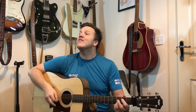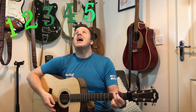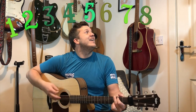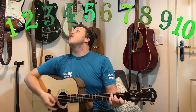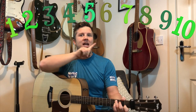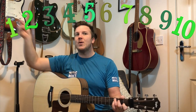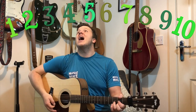Great counting. Now let's see if we can recognise what the numbers look like when we write them down. Above my head up here, I'm going to pop the numbers. Can you point to them as we count? Are you ready? We start over here and count 1, 2, 3, 4, 5, 6, 7, 8, 9, 10. And again, 1, 2, 3, 4, 5, 6, 7, 8, 9, 10. And then we're going to count the other way, starting at 10 and going all the way to 1. We go 10, 9, 8, 7, 6, 5, 4.